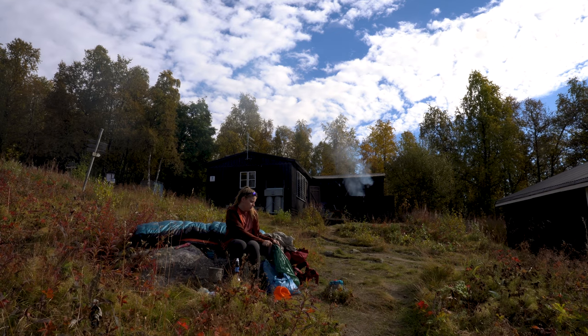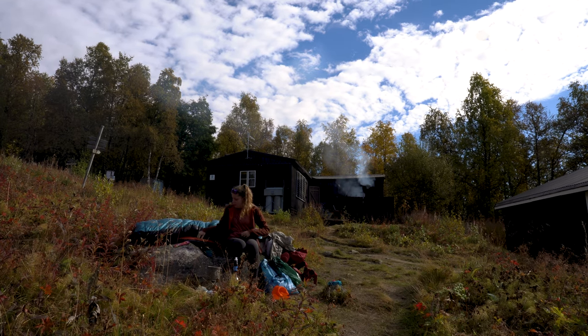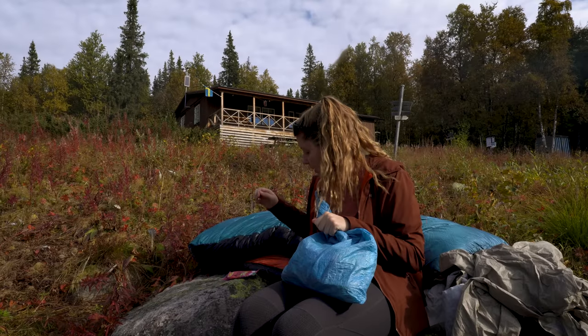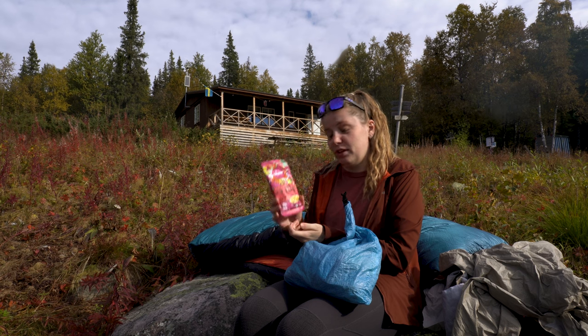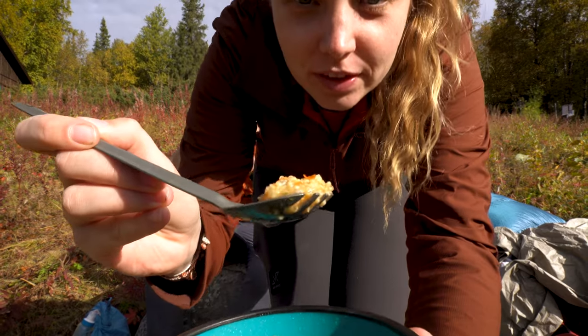Since we arrived early at our campsite, we took the time to dry our tent and sleeping bags from the night before. With everything ready, we started preparing dinner. What are we having for dinner? I'm having a kibbeh, and Dane is having an Indian curry with rice. Ta-da! Quinoa!